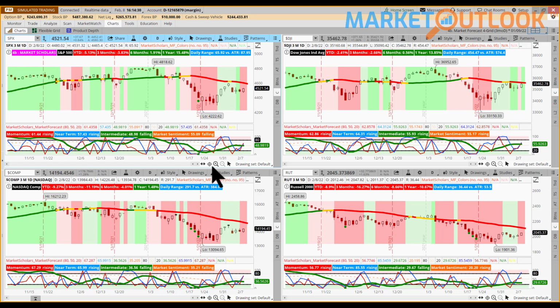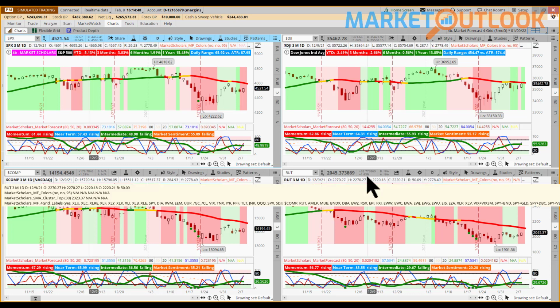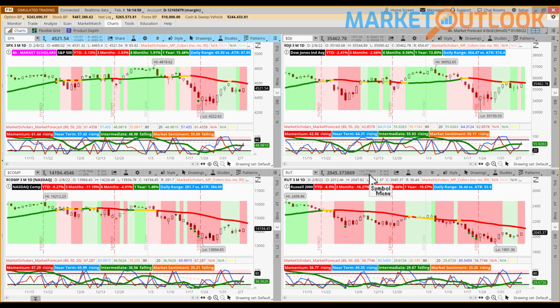To put a ribbon on it, you do see that the S&P 500 was up 0.84% today. Dow Jones was up 1.06% today. NASDAQ Composite was up 1.28% today, and the Russell 2000 was actually the day's leader. It was up 1.63% today.